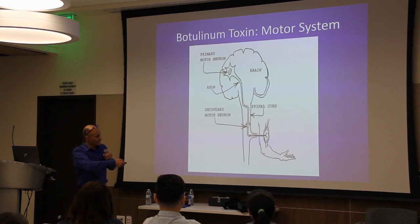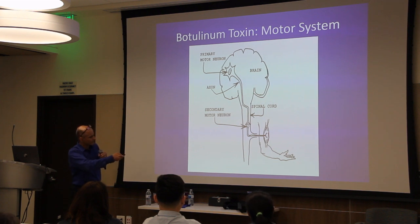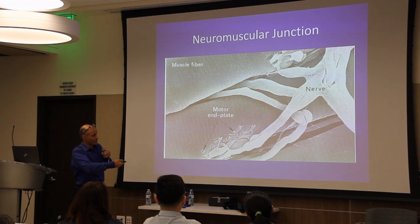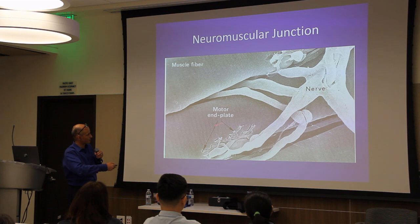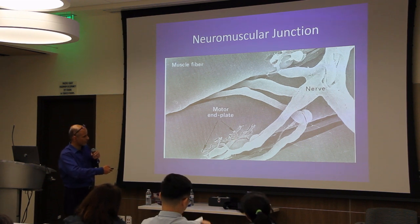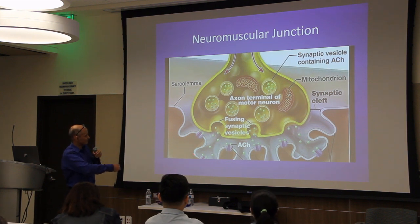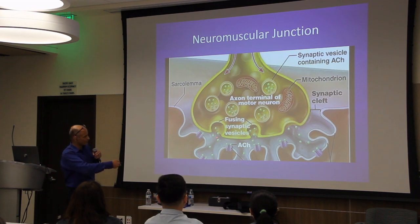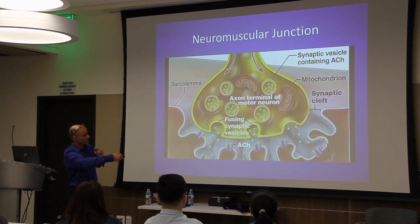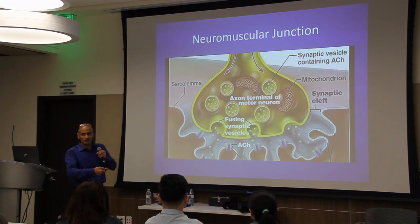So let's go back and take a closer look at this junction between the nerve and the muscle, because that's where botulinum toxin does what it does. This is a beautiful micrograph of the junction between the nerve and the muscle. This is all muscle here. And you can see that junction right there. And let's zero in on this in a diagram right here. This is the end of the nerve. So this is all nerve on this side, and this is muscle on this side. So we've gotten closer and closer, and there's a gap or a junction between the two. And what happens is as the electrical impulse comes down this nerve, it causes these bubbles called vesicles to fuse with the outer membrane of the nerve axon and spill their contents into the cleft or the junction.